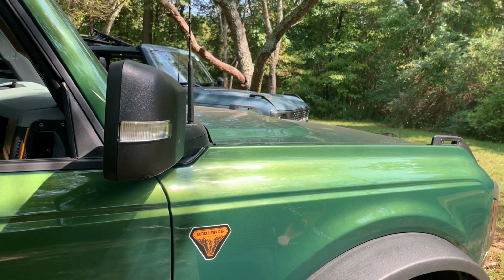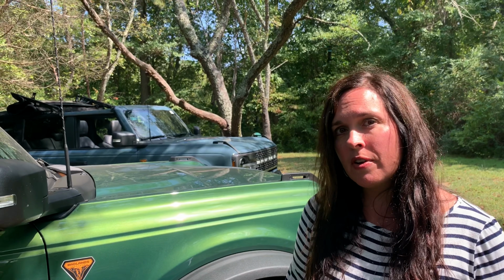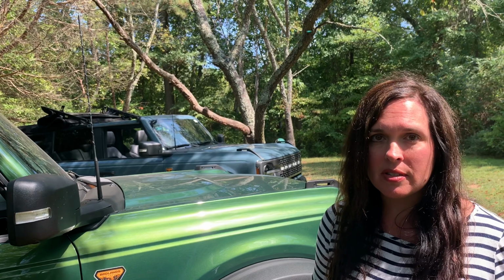But I mean, hey, it is an off-road vehicle. You're going to get scratches here and there. You really may want to consider looking into getting the PPF for your Bronco if you're going to do a lot of off-roading and you're in the danger zone of scratches consistently. I would do that. On a scale of 1 to 10, I would rate this a 9.